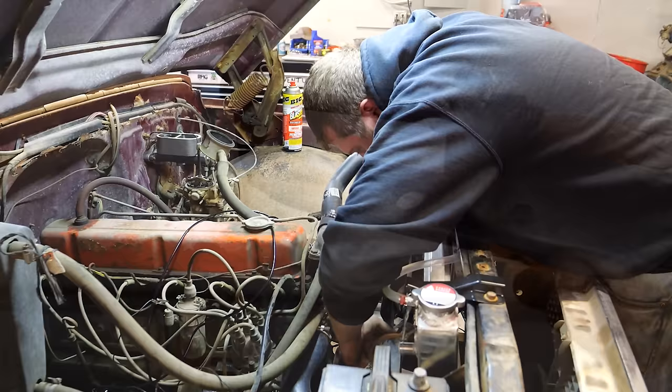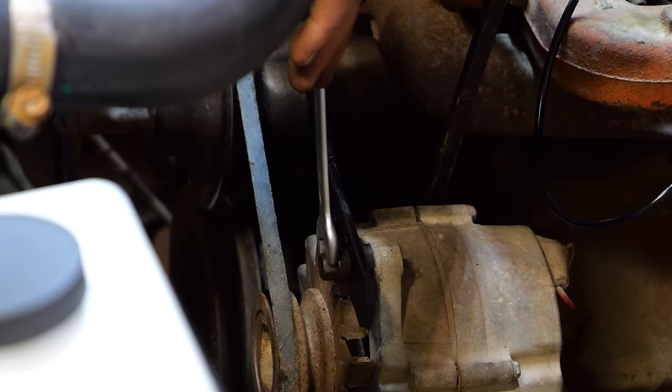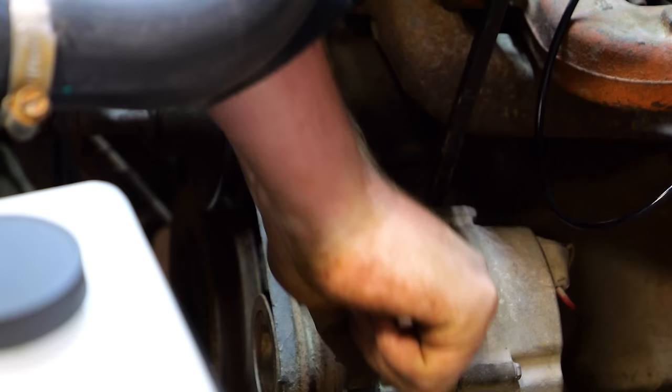All right, so I've spent a little bit of time with the welder and fixed our bottom bracket, after which I spent some time with the drill press and the cutoff wheel and made an upper bracket. And now I'm tightening it all together. And for the first time in who knows how long, our accessories are hooked up. I can spin the whole motor over.